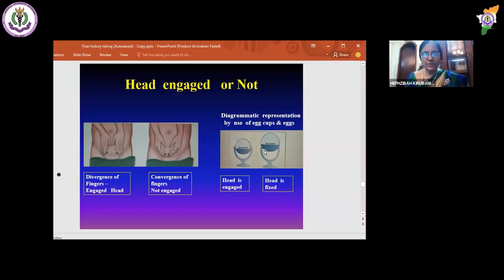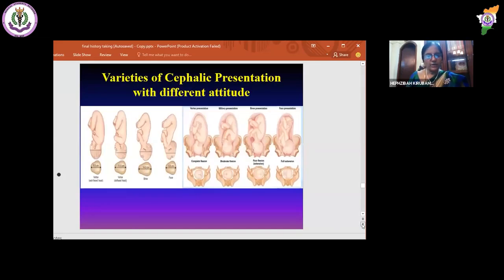This is equivalent to an egg cup and egg: when the head is engaged, it is nicely inside. When it is just entering into the pelvis, it is only fixed, it is not engaged. Fixed means it's just entering into the pelvis. Engaged means it has entered into the pelvis and is at the level of the ischial spines. So the part of the head is not felt, so the fingers diverge. And when they converge, it is unengaged. So this is the cephalic presentation with a different attitude.